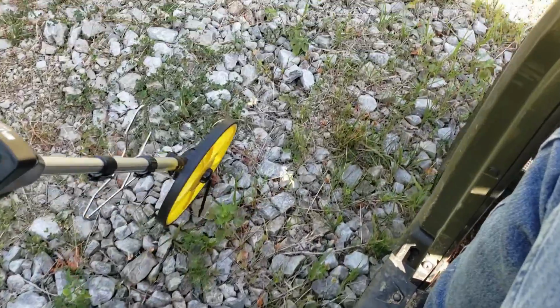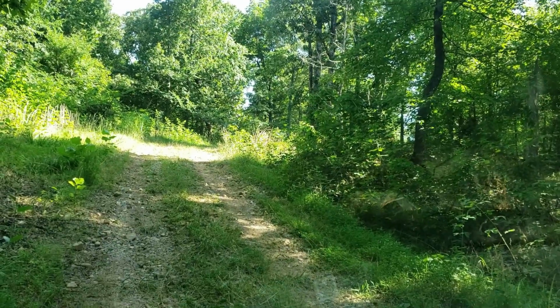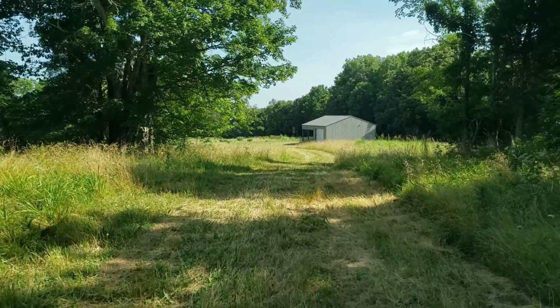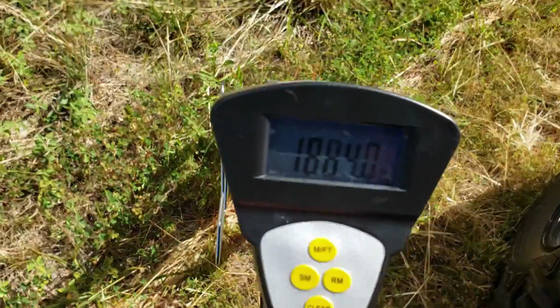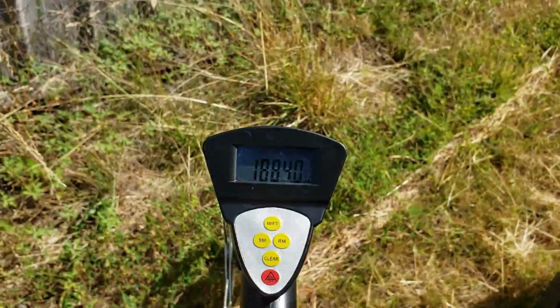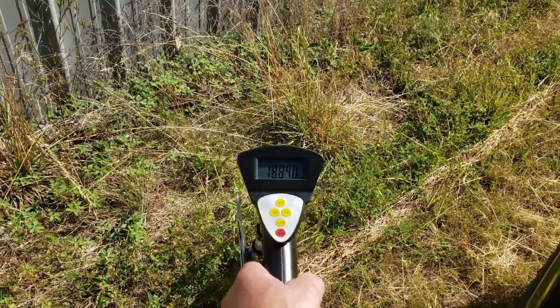But I'm also going to measure the distance from the power that's down by the road all the way up to the hill to the barn. All right, so to the top of the hill, I estimated 500 feet. All right, 1,884 feet, plus overlaps on each end.